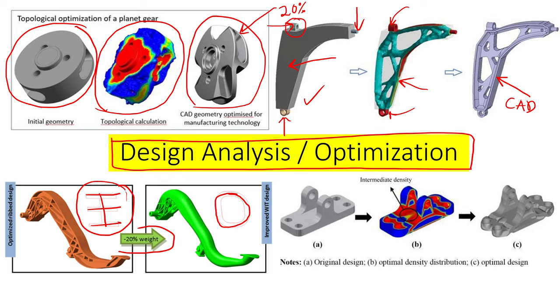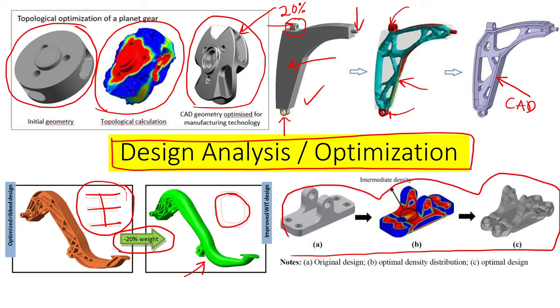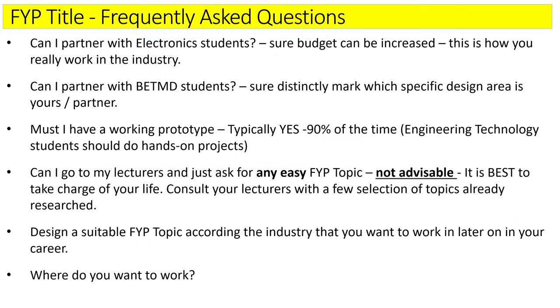There's a 20% weight reduction using this design. So save money, that's our job. Our job as engineers is to save money and also be responsible in the safety and performance. Another part which is properly designed from original to final, an optimal design.